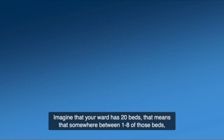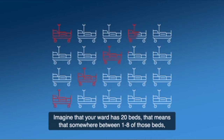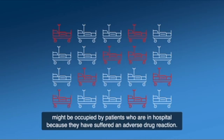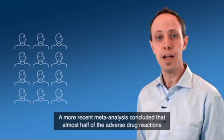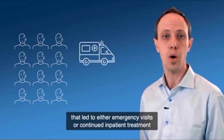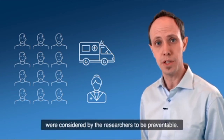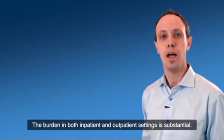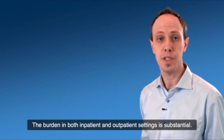Now imagine that your ward has 20 beds. That means that somewhere between 1 to 8 of those beds might be occupied by a patient who is in hospital because they have suffered an adverse drug reaction. A more recent meta-analysis concluded that almost half of the adverse drug reactions that led to either emergency visits or continued inpatient treatment were considered by the researchers to be preventable. The burden in both inpatient settings and outpatient settings is substantial.